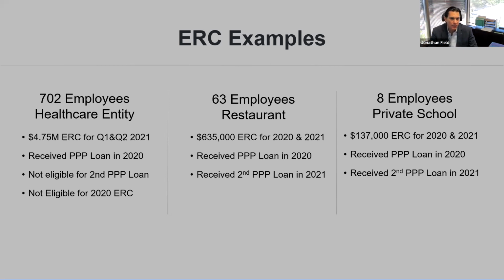We have one as large as 702 employees. It's a healthcare entity, and they were eligible for the first 2 quarters of 2021. They received nearly $5 million through this program. They had also received a PPP loan in 2020. They weren't eligible for a second PPP loan. Those of you listening may have had 1 or 2 PPP loans. And this company was not eligible for the ERC in 2020, but they still were able to receive close to $5 million.